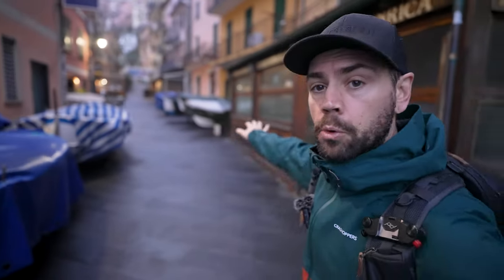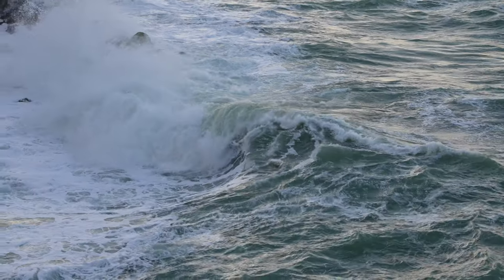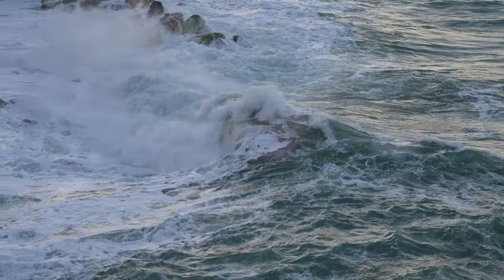Also, look at this, the boats behind me here in Manarola, they're usually in the water. So a lot of these boats have been brought up into the town because of this crazy weather. So interesting to see that, but it means that there should still be some waves for us, and hopefully some good light too.